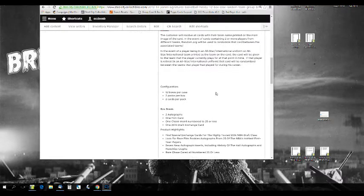The customer receives all cards of their team printed on the main image of the card. In the event of the card containing two or more players of different teams, random.org will be used to randomize that card between the associated teams. In the event of a player being in an All-Star International uniform or All-Star International team name print on the card, that card will be given to the team that the player is currently on. If the player is retired in an All-Star International uniform, that card will be randomized between all the teams that he's played for during his career. Any redemptions will obviously go to that team.